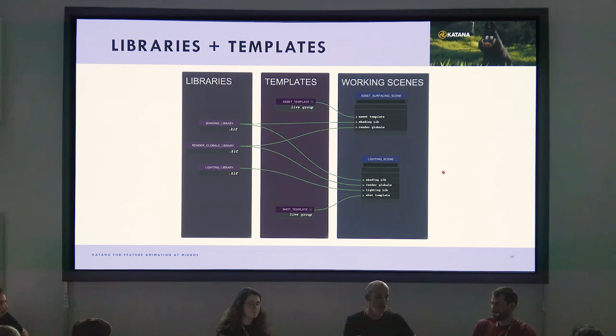About the template, to come back to that. Here we have the surfacing template. It can be different for characters or for environment, for instance. On the lower part, we have the shot template. This is the starting point to build a working scene for lighting, for instance, or also for quality check rendering. So yeah, that's it for that slide.